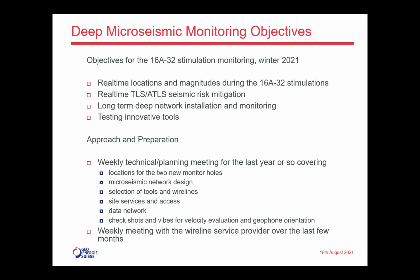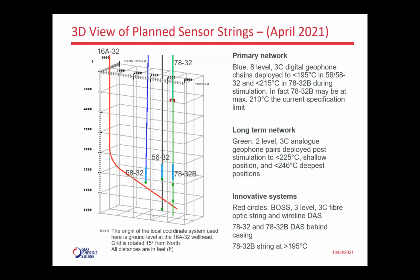So here we've got a plan view, shown in 3D, of the networks that we're proposing or planning to install. In red here is the stimulation well, 16A32. And the primary network, as I've been referring to it, consists of 3 8-level geophone strings. And so these strings are going to be installed in 5832, 5632, and 7832B.